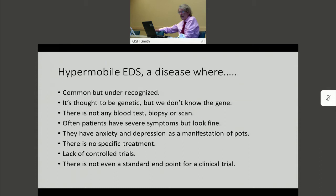Hypermobile EDS is a disease which is common, but underrecognized. It appears to have autosomal dominant genetic inheritance with incomplete penetrance, but we don't know the gene. The other forms of Ehlers-Danlos syndrome correlate to mutations in the collagen genes, but this disease has never been found to be associated with problems with the collagen genes themselves. I suspect that it is a gene which controls some process that modifies connective tissue after it's made. Perhaps a gene which involves a reabsorption of connective tissue, but that is still unknown.